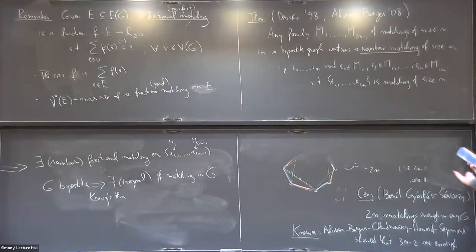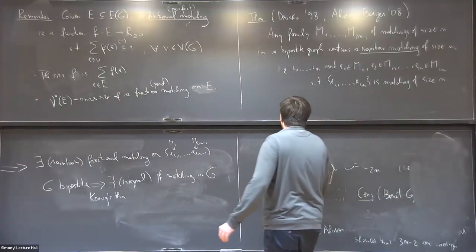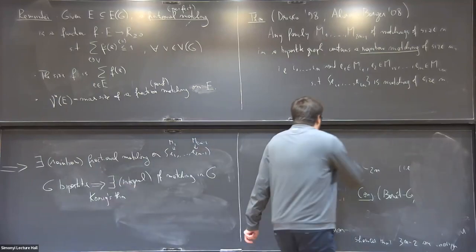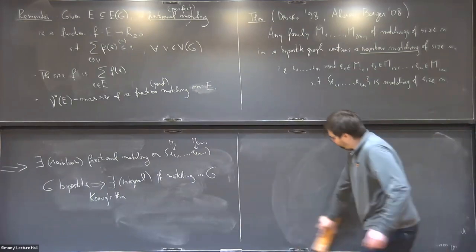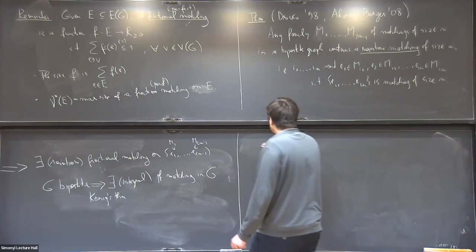Like I said, it would be very, very nice if one can handle the general case for non-bipartite graphs. This implication fails, and it's hard to circumvent. Let me switch to hypergraphs and mention some results.